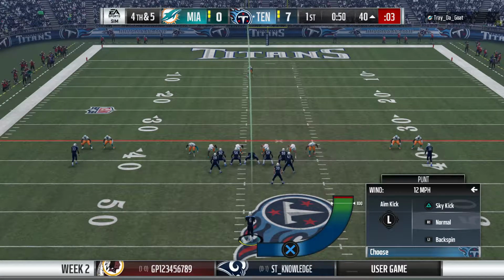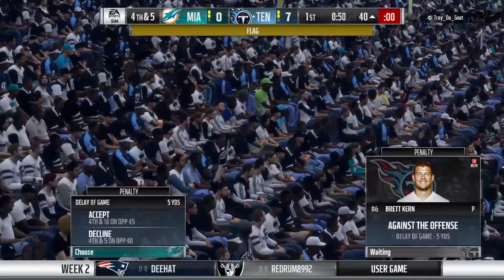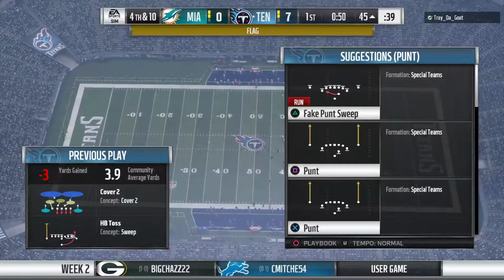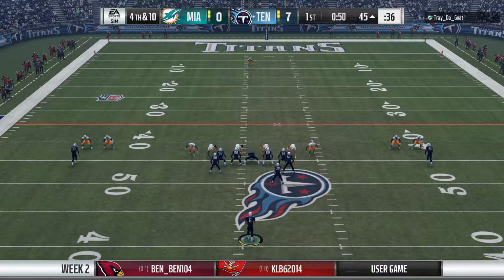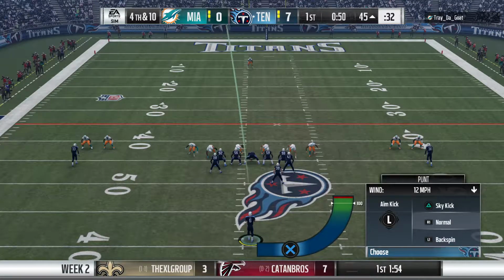They'll need to get the play off quickly. I think they're just a product of trying to buy themselves 5 extra yards. And they want to help their punter out, right? Help with the angle, trying to pin the ball deep. That's exactly what they did there. So on 4th down, the Titans will turn it over to their punter since 2009, and that's Brett Kern.